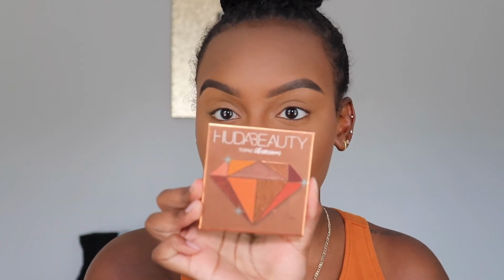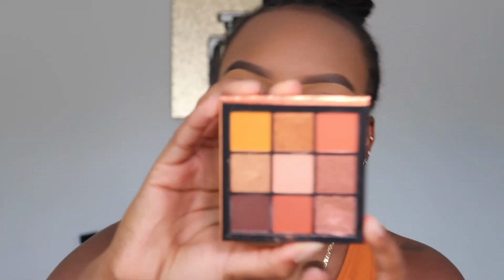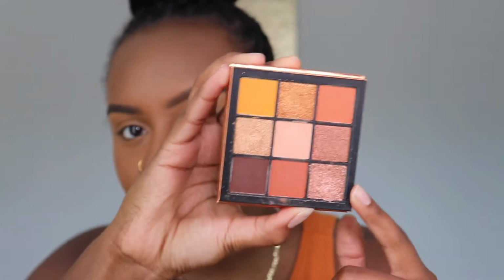But really, I love this palette, the Huda Beauty Topaz Obsessions. These little 9-pan palettes that she has are so good. I'm gonna be using this. So as you can see, it has some mattes as well as some shimmers. Let me focus on it. Ooh, yeah, it has mattes, it has shimmers. It's a beautiful everyday go-to palette, so I always keep this in my go-to makeup bag.